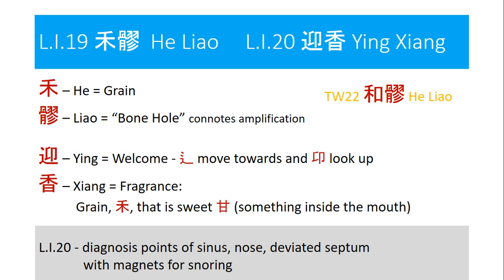Certainly, large intestine 20 is needled by many practitioners to open the nasal cavities as well as for deviated septum. I tend to not use it with needles, but I will place diode rings here to open the nasal passages, and patients who snore, I will tape magnets on large intestine 20 at bedtime. One side south facing and one side north facing magnets. And these patients report good results with this for their snoring.